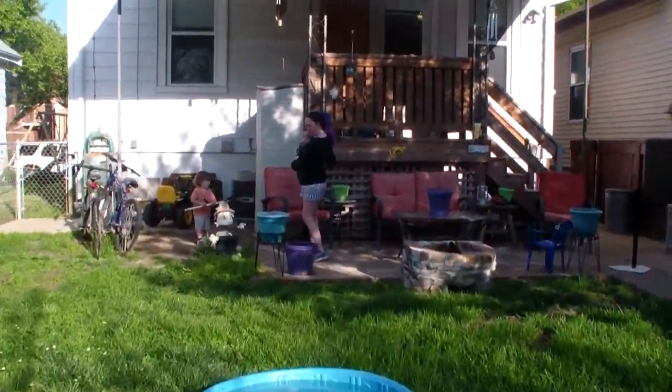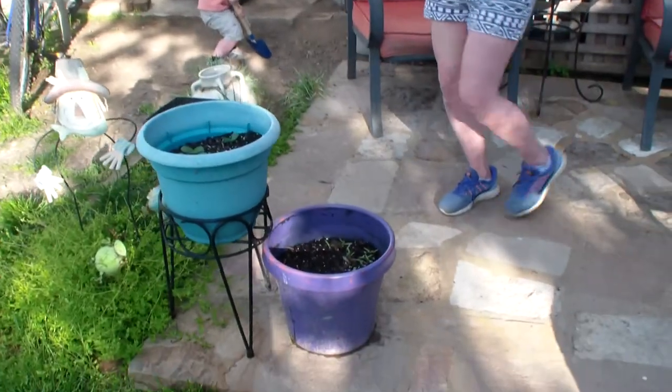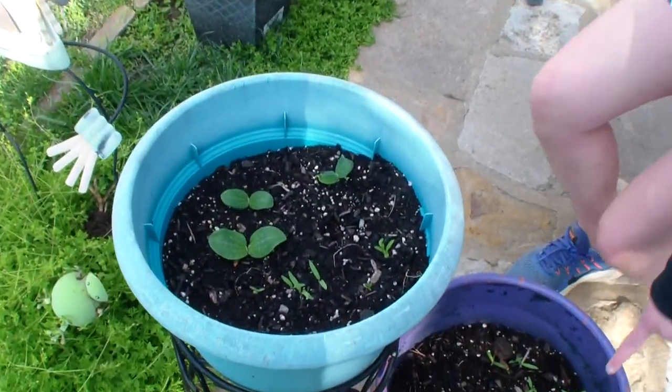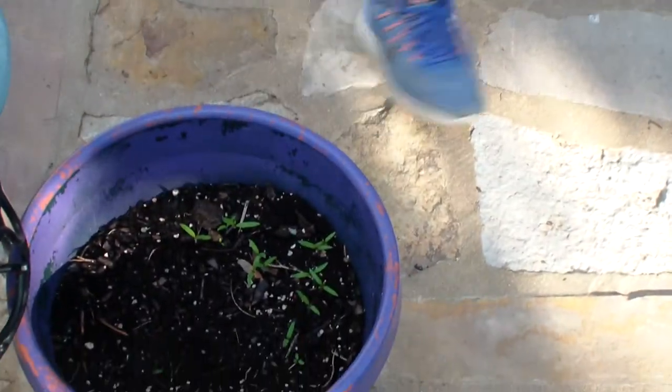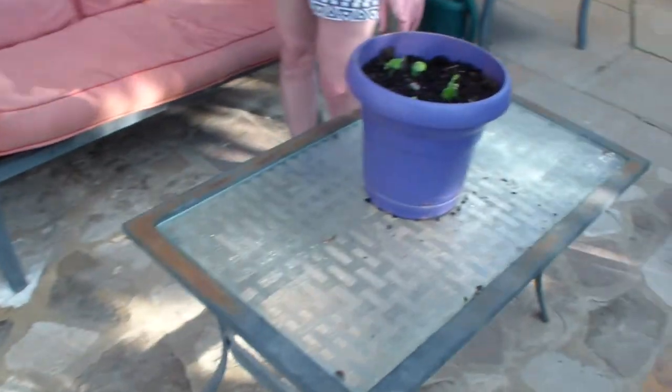On our patio over here, we have some vegetables growing. They're very small now, but hopefully... What do we have here, Miss Kelsey? Here's some zucchini. Let's take a look at that zucchini. There's some tomato plants also in there. We're getting them started. They're just little now. When they get bigger, we'll put some of them in the ground.